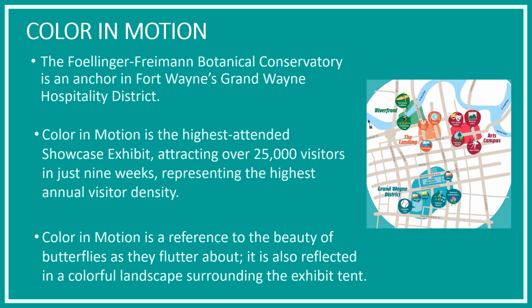Now for a little bit about Color and Motion. First off, the Color and Motion live butterfly exhibit happens at the Foellinger-Freimann Botanical Conservatory, which is an anchor in Fort Wayne's Grand Wayne Hospitality District. This Grand Wayne Hospitality District is one of 4 key districts in downtown Fort Wayne.